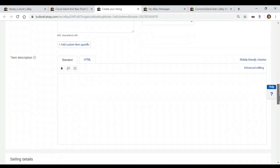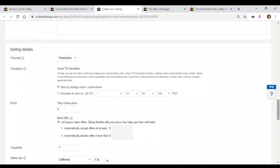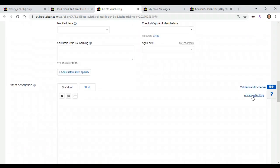Change it around. But I like to have the listing in drafts so I can just pull the pictures or take the pictures, put them in, put my price. I know I'm gonna sell this for about $13.99 plus shipping. I have three of them. I don't like best offer.